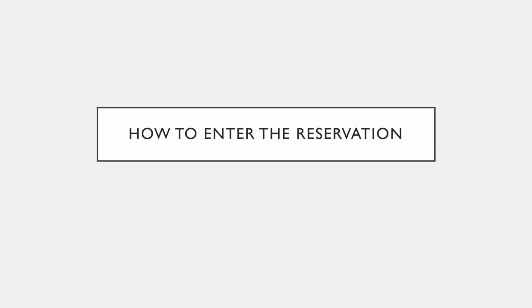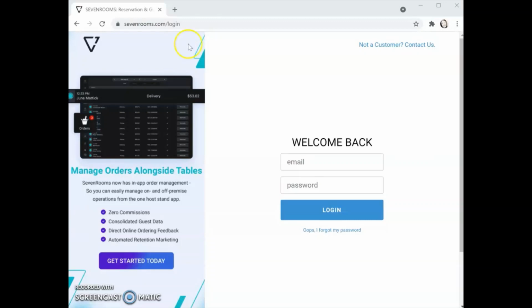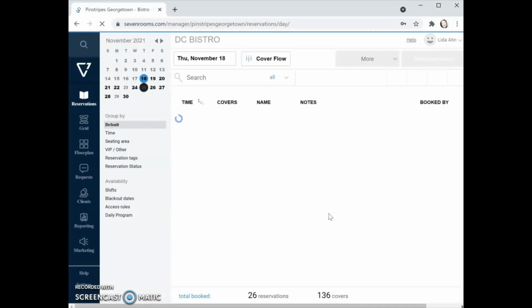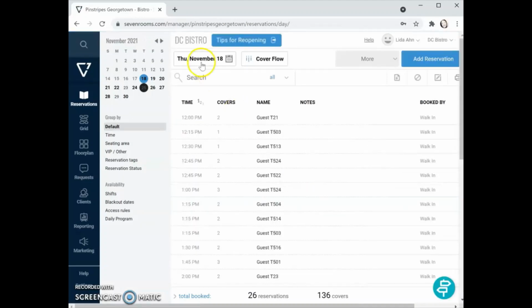So now let's go through how to actually enter the reservation into the system. Okay, so first we're going to go to 7rooms.com/login, and we're going to put in our username and our password to log into the system. From there, we're going to go into a landing page that automatically goes to today and looks at all the reservations that are happening in-house.